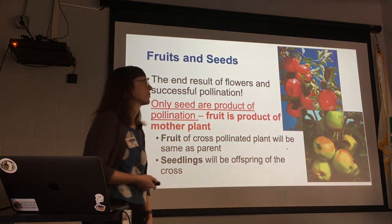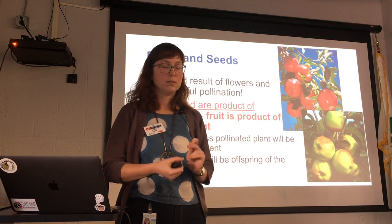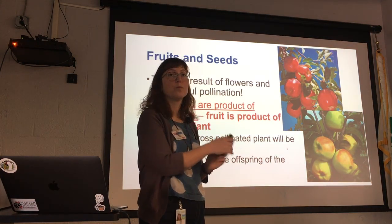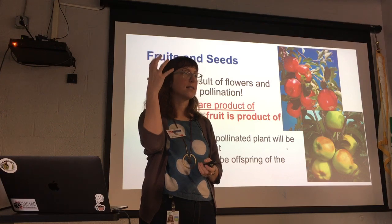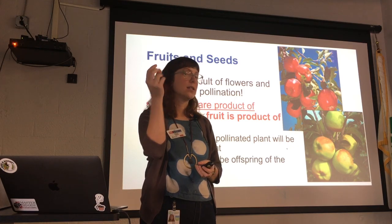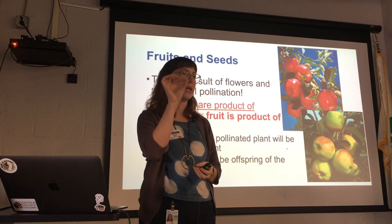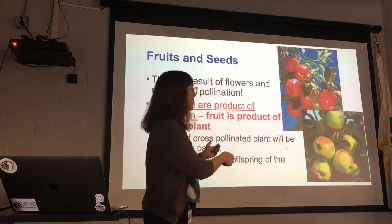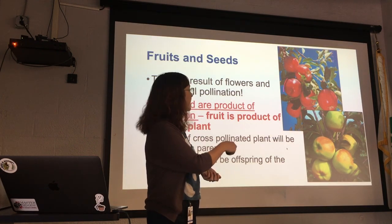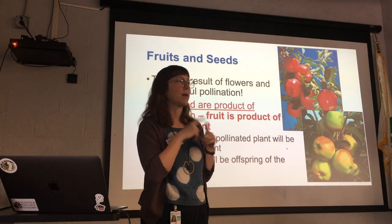So for fruits and seeds, and this is really important, only seeds are the product of pollination. What does that mean? It means that for an apple, the fruit is entirely a product of the parent plant, the mother plant. It is entirely the mother plant's genetics. The seed inside is combined genetics from the mother and father plants. This is why, as you've probably heard, if you grow an apple from seed, it's not going to taste like the apple you ate. The apple you ate that you thought was so tasty was entirely maternal genetics, whereas the seed is maternal and paternal genetics, and it might have different traits.